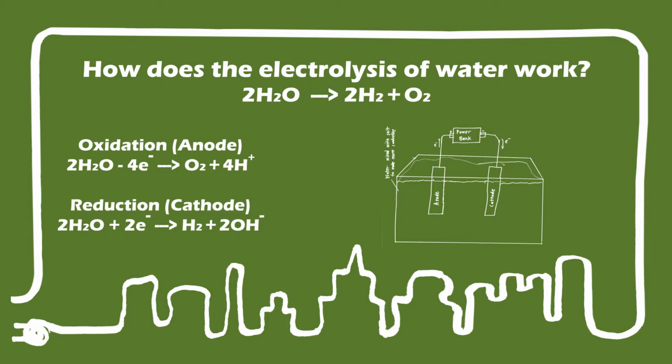The electrons travel from the battery through to the cathode, then to the anode, and then back to the battery. And at the individual electrodes, oxidation and reduction take place. Both half reactions come together to form the electrolysis of water.